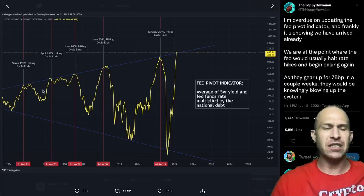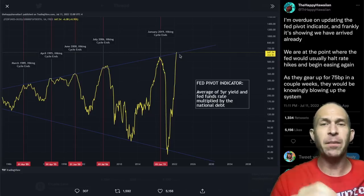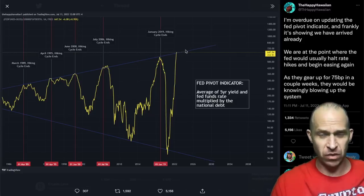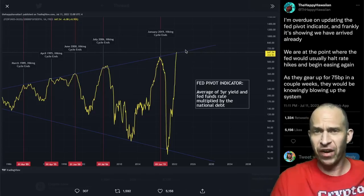We can see here there's this sideways megaphone in terms of the Fed pivot indicator, the average of the five-year yield and Fed funds rate multiplied by the national debt. Historically, when we get to the top, it reverses and turns around. When we get to the bottom, again, it reverses and turns around. Now, we're at the point where usually the Fed would halt rate hikes and begin easing. If they don't do this, this would be knowingly blowing up the entire financial system.